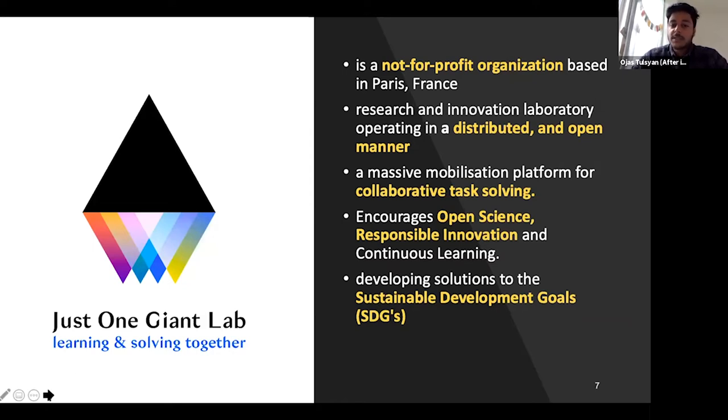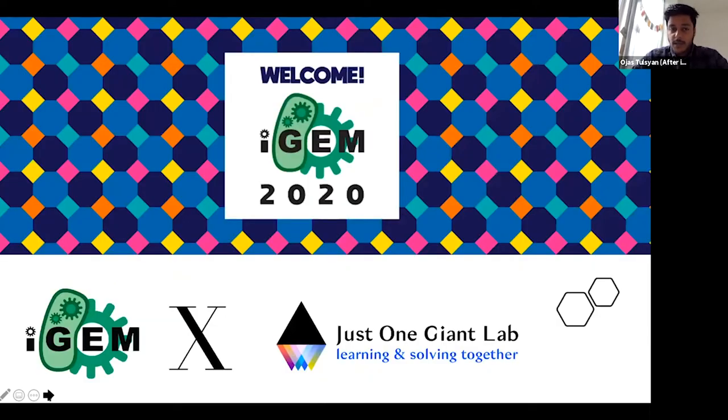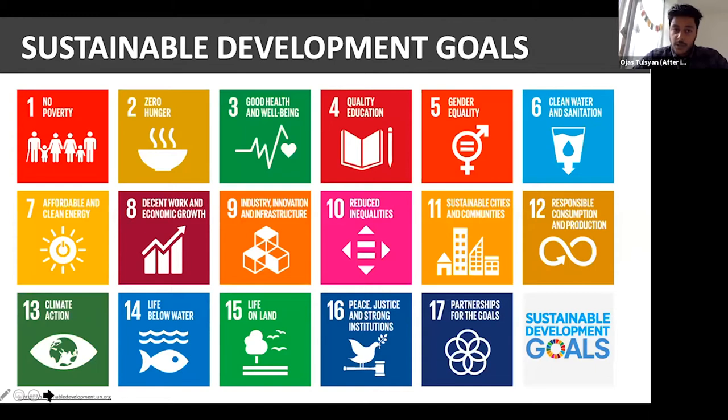So you can see how the mission of JOGL very much aligns with the mission of iGEM in general. And that is why it was natural for us to collaborate, especially in the iGEM 2020 year, where amidst the pandemic, a lot of iGEM teams are facing problems going into the lab or producing data. And there's all the more need for collaborations. So particularly, this is a sustainable development goal mission.